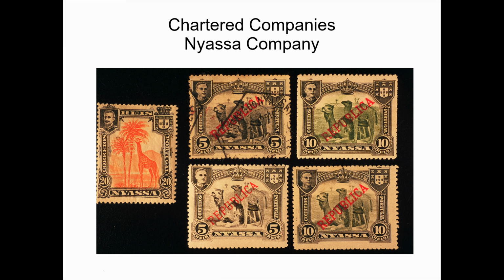Then finally, King Carlos and the short reign of King Manuel were used and issued for the Nyasa company. The stamp on the left is from a set of 13 King Carlos stamps, and these are known for having the center, the animal, inverted. Reprints were made of the original couple of sheets, but there are no more than 2,500 possible complete sets. And those do catalog considerably more in the Scott catalog than do the underlying correctly printed stamps of King Carlos.